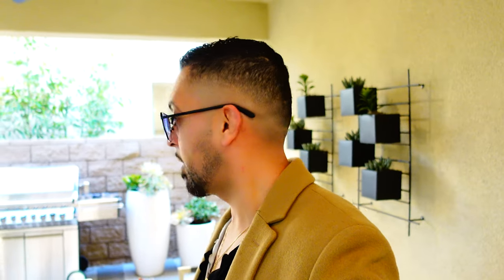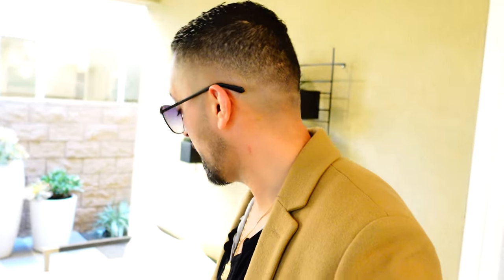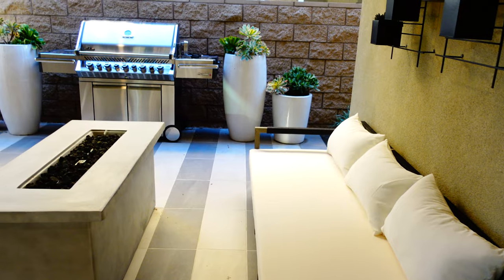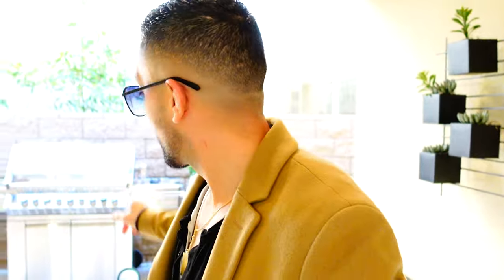Now for scale, this is not big. This is very, very small as far as a patio, but it's covered. So you could barbecue here anytime you want. You could come and hang out and just chill here. And then you have your fire pit covered. And that is really necessary, especially when it gets really, really hot out here. Of course, they put their grill out over there.